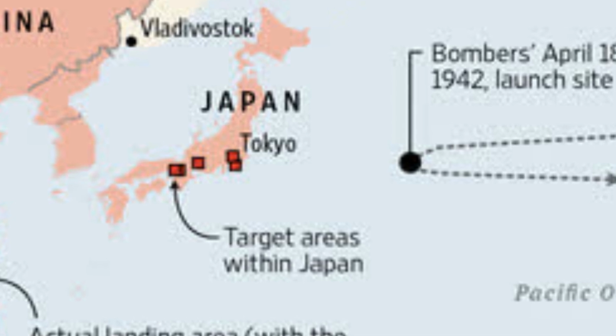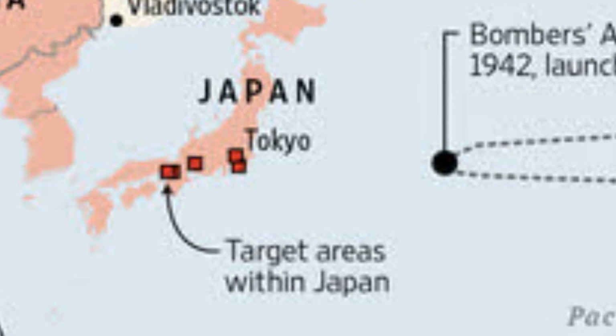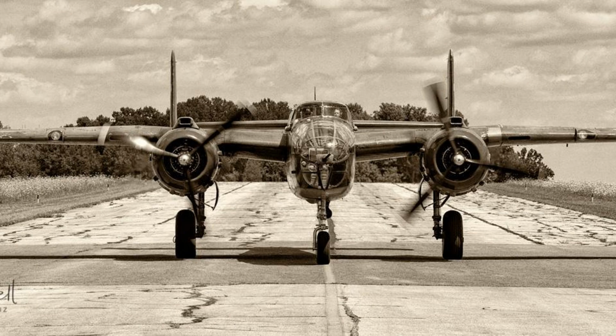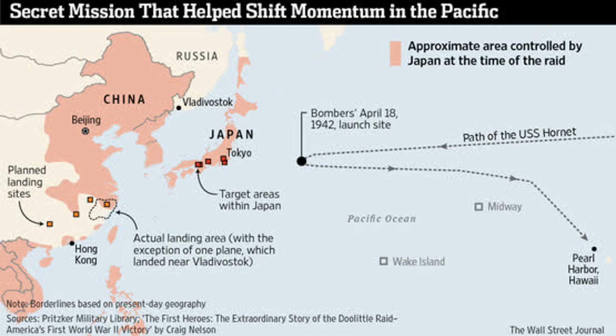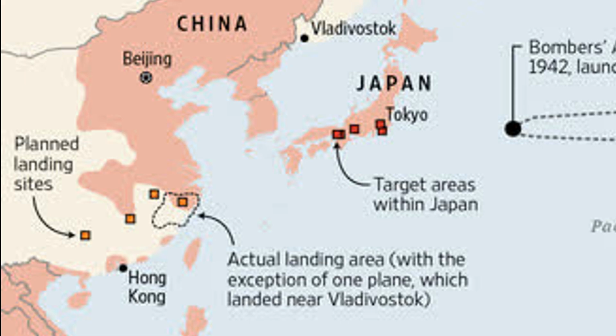The plan was, to be honest, a little nuts. Doolittle and his force would use Army twin-engine bombers to take off from an aircraft carrier within range of Japan. These aircraft had never been intended for carrier operations in anyone's wildest dreams. Even though the launching part seemed almost impossible, returning and landing on the aircraft carrier was actually impossible, even for Doolittle. It would have been closer and more convenient to land at Russian airfields in Vladivostok. However, due to the Russians' neutrality pact with Japan, this was ruled out. A landing 600 miles further away in China would have to do.